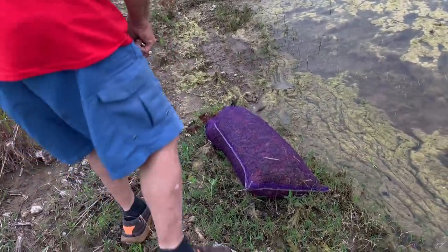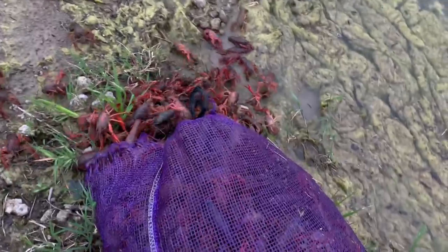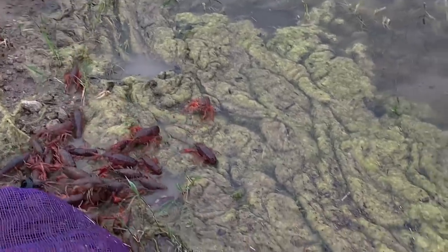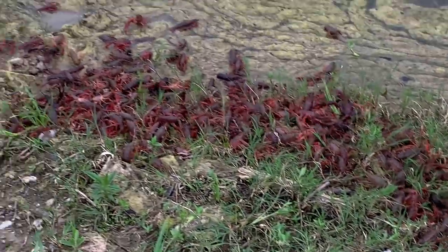You see what happens there when you start pouring them in? Look at them start coming out of there. They're going in all directions. These are really lively crawfish. These are great. We've been putting in about twice as many every year. We decided we might be losing a lot more crawfish by hauling so many and the weight down on the bottom. But you can see as they come out of there how lively they are and how they're taking off toward the water.